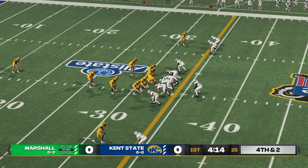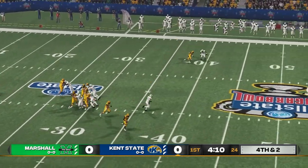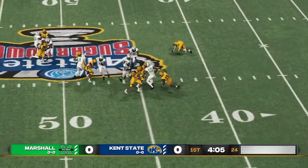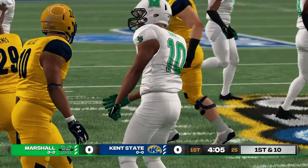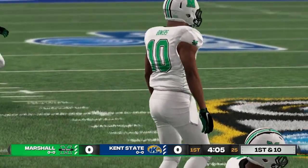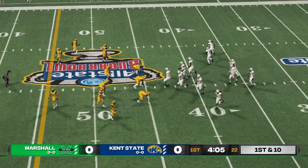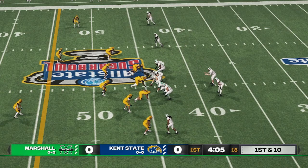Smith awaits the snap. And he just got stood up right there. Not great, but not bad either. As long as your main priorities are not turning the ball over and establishing solid field position, then you're heading in the right direction. Every drive's important in a tie game. I look for both sides to come out with some urgency.